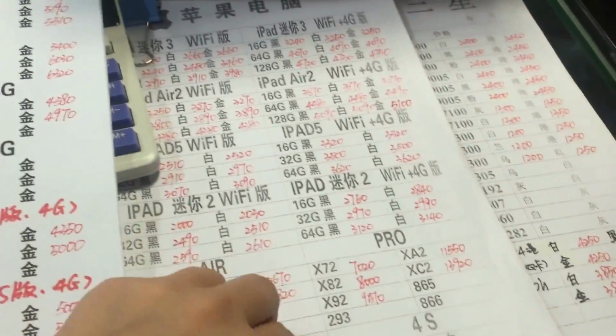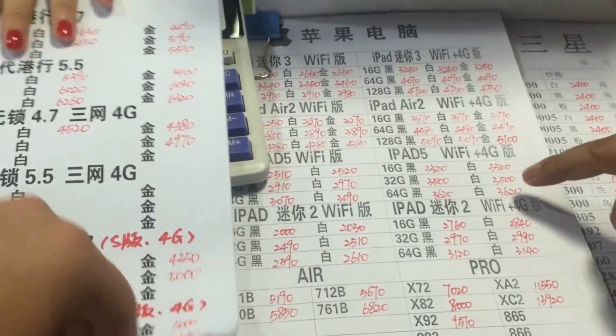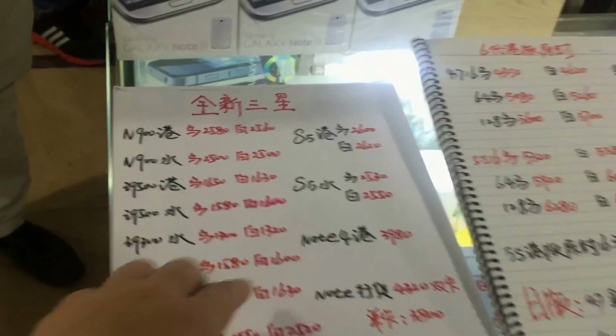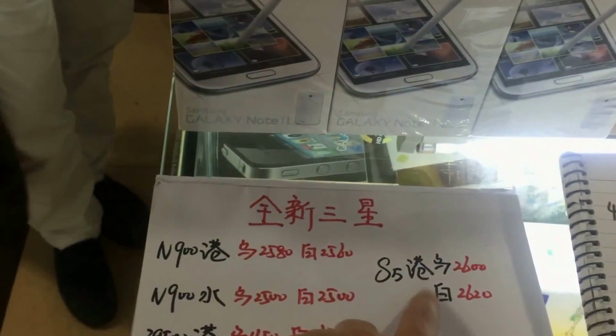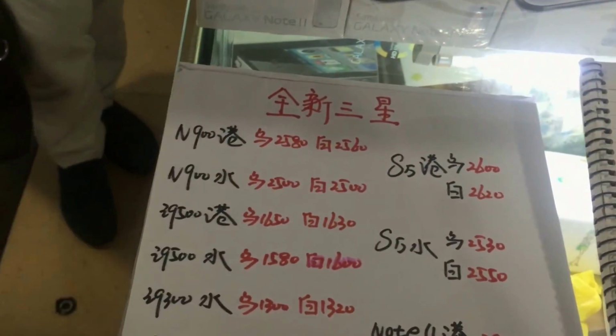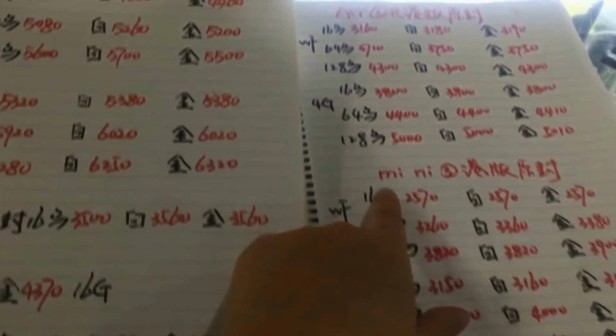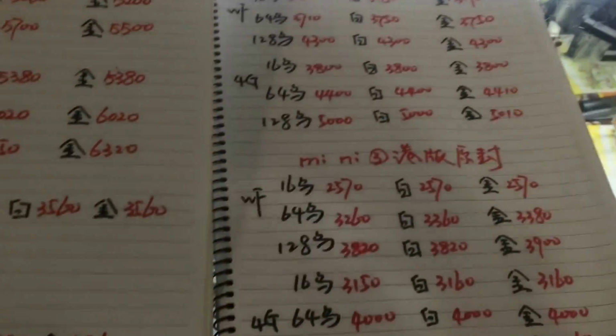So here's the iPads, iPad Air. This is a pretty Apple exclusive shop. Some of the other ones, actually I think they've changed the overall format. So here's the S5, that's going for $2,600, the Note 4, $3,900. So they're all kind of handwritten day by day, fluctuating with the prices. So here's the Mi Note, the Air 2. These price sheets are always really interesting.